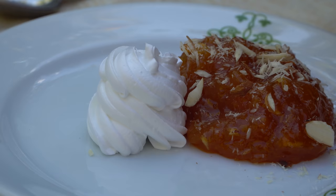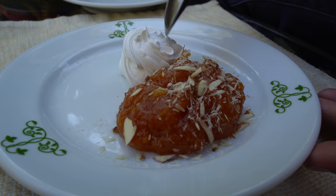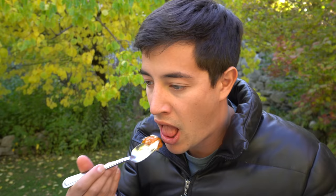We are finished off with lunch, and for dessert we have something called fudding butt, and it is a boiled apricot mash, and then it's been topped with some crushed almonds, and it looks like a little bit of cream on the side here. Let's try it out. Ooh, so many apricots here.